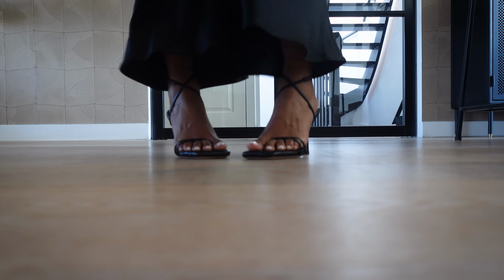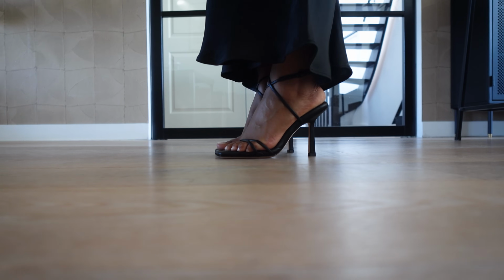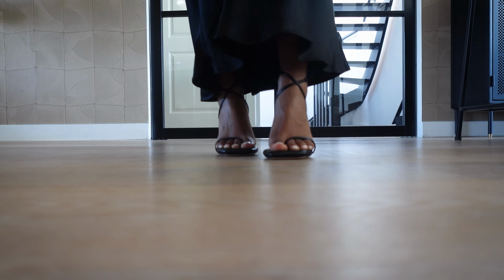The heels, these are from Studio Amelia. I got them on Mytheresa, and I was looking for a very minimalistic heeled sandal because that is something that I was definitely missing in my wardrobe. I mentioned it a couple of times in previous videos. Even though it's a pair of shoes that I don't wear often, whenever you need it, you need it. That's the kind of shoe that it is.